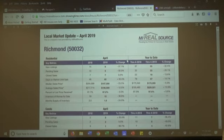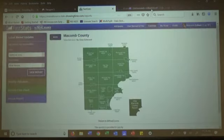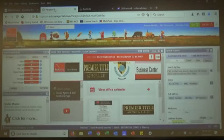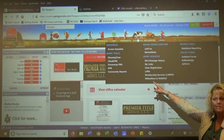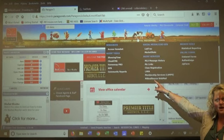Am I supposed to go somewhere and add all these? Nope. You should, when you're under resources, and I'll have to look why you're not seeing those, but if you're in Paragon, under your resources, you should see a few additional. Oh, it was under agent services. Willie, how much she's got? Lara, membership services, all that? I'll have a few more, just because I travel through the state actually teaching this, but you should have things like Cloud CMA and Showing Time.